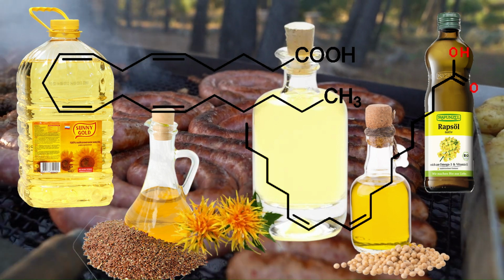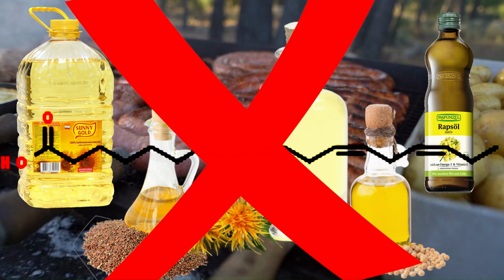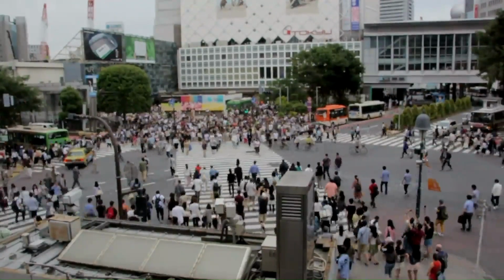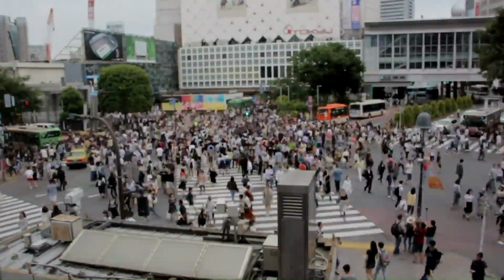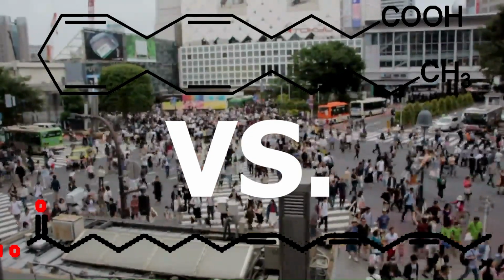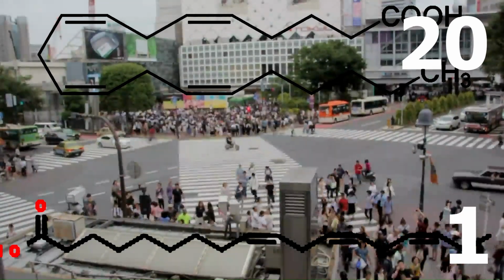It's an essential fatty acid. However, the problem is that there isn't much omega-3 contained inside of these seed oils, and henceforth processed foods as well. And processed foods make up the majority of the common person's diet nowadays in the first place. And so the ratios of omega-6 to omega-3 in the modern person's diet can be as high as 20 parts omega-6 to 1 part omega-3, when the actual optimal ratio, normal ratio, is supposed to just be 1 to 1.